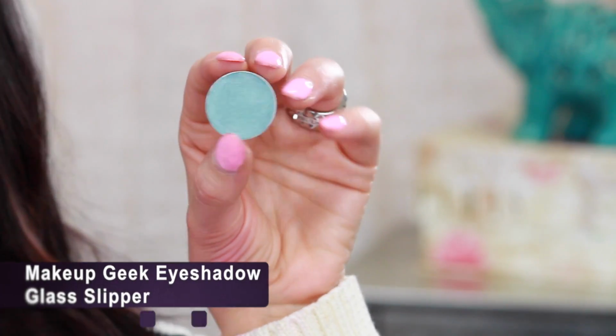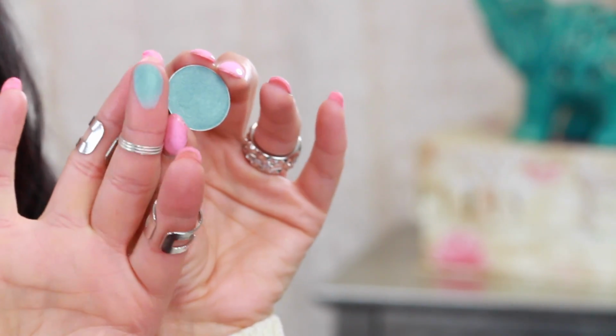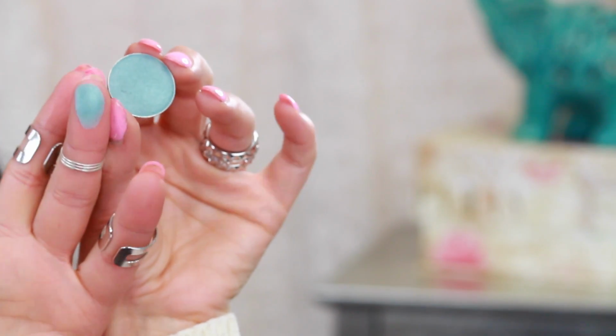The next is a teal color, which is great for summer too. This is Glass Slipper. We've had this out for just a little bit, but it got kind of left out. I didn't talk about it much. Gorgeous, kind of icy blue color, which is great for putting under the lower lash line for a nice little pop. So that's Glass Slipper.